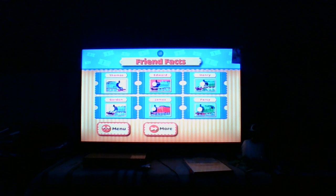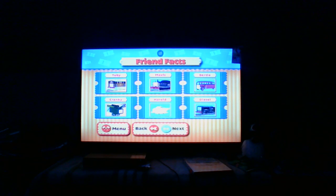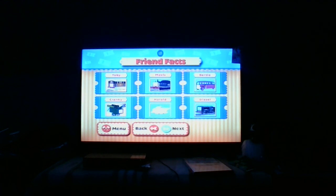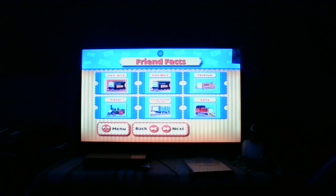Oh yeah, we're not going to look at any of the characters on this screen because I got to be honest with you, the other characters they have later down the line are more interesting. I mean, look, you have Cranky and Harold and Birdie. These aren't even classified as diesels. Now let's see what they have for Iron Airy.